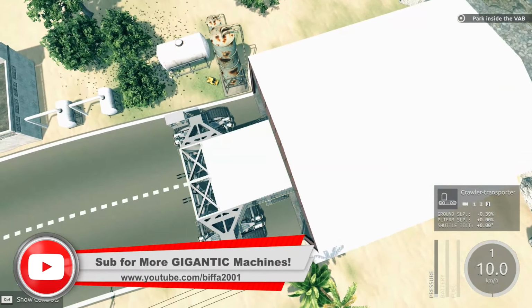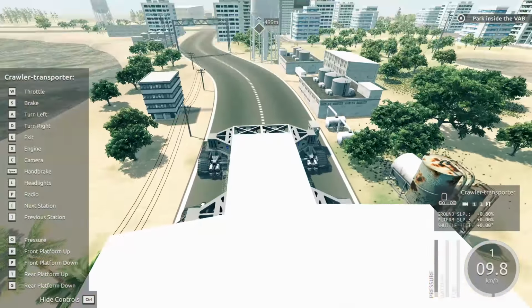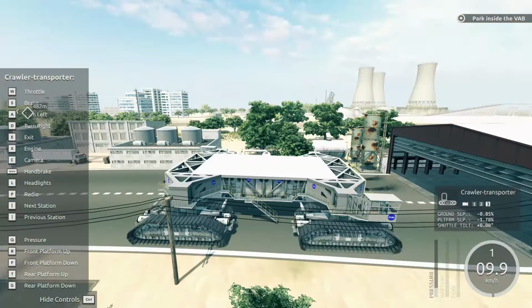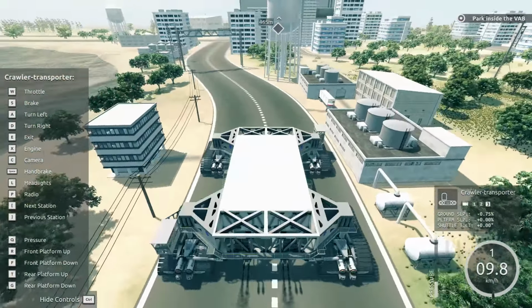Look! Oh, we've already got to start adjusting it. Look at the size of this thing. Good grief. Let's check out some of the controls. Front platform up and down. We've got R and F. Oh, I see. Yep, okay. Rear platform up and down, T and G. Yep, that's fine. We'll be okay with that.